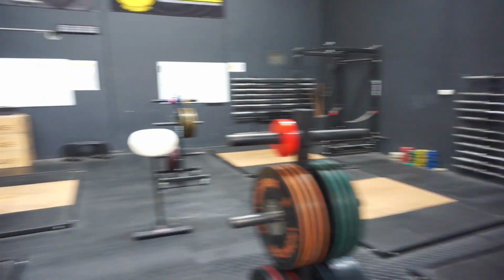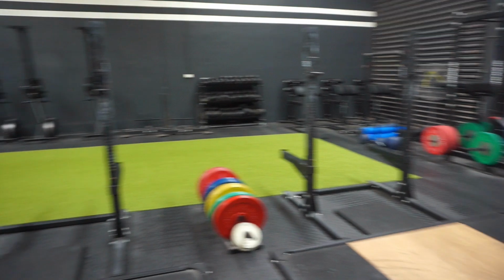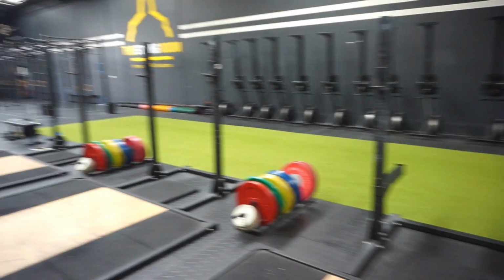It's called the Strong Room Gym, and we're doing some filming and photos today for Swift Supplements. So a few hours, I think. Pretty big photo shoot, video shoot. Should be cool. The gym's pretty unreal. Great setup. So I'll try and get some footage from today so you guys can have a look behind the scenes.